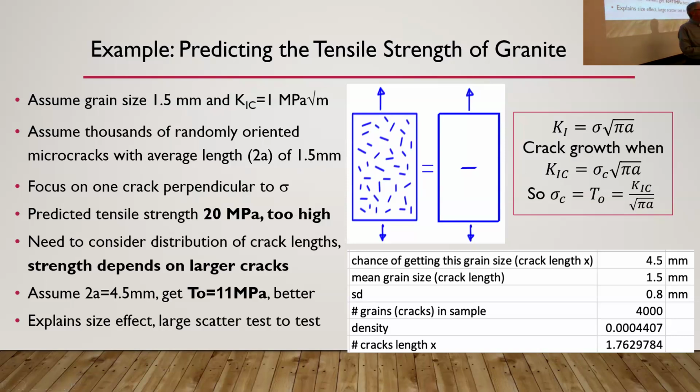And I say, well, that doesn't seem right. It's too high for the strength of granite. The reason is because there are bigger cracks. If I have an average, it means some cracks are bigger, some are smaller. And it turns out the tensile strength of rock depends on the larger end of the spectrum of cracks. So if I do a little calculation here, if I have 4,000 cracks and I assume a certain standard deviation, what's the likelihood of having a crack 3 times the average? It shows that there should be at least 2 of those. And all I need is 1, and then the strength will be lower. It'll be 11 megapascal, which is a more reasonable number. So anyway, that's kind of the idea.